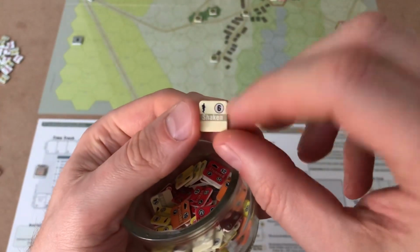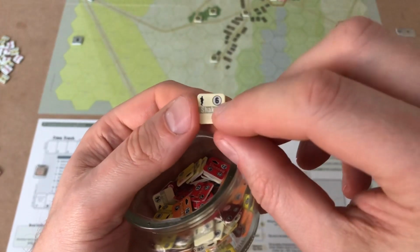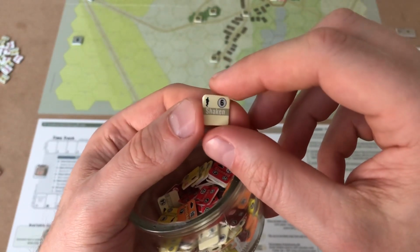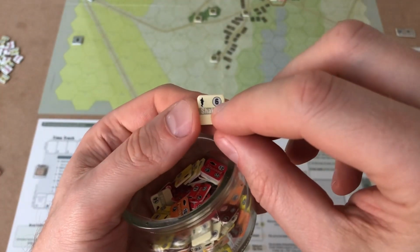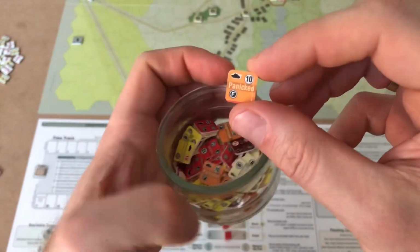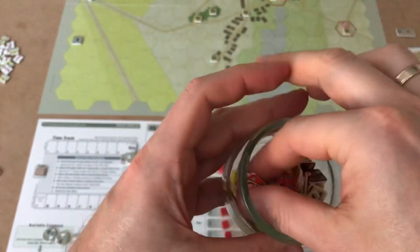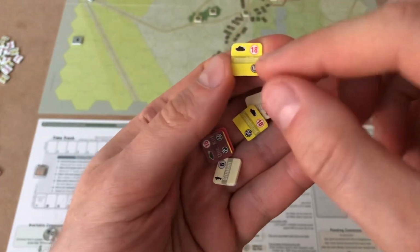The second parameter, on the bottom, on the upper right, indicates the number which will have to be rolled with the dice in order to rally this unit. The smaller the number, the easier it is to rally such a unit. A black number indicates that even if such a rally try fails, nothing happens. Some counters will have a red parameter indicating that in case of a failure during rally, such a unit will be eliminated.